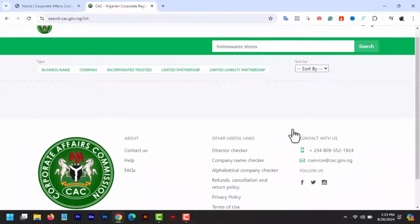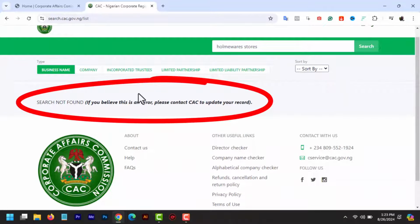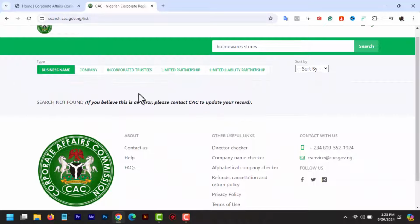For a business name search, make sure you are on the business name tab. If you want to register a partnership, then you click on the partnership tab. If you want to register a company name, then click on the company name and so on. But we want a business name, so we are going to make sure that we are on the business name tab and then click search. And as you can see, it says search not found. That means that the name has not been registered with the Corporate Affairs Commission and I can register that name.